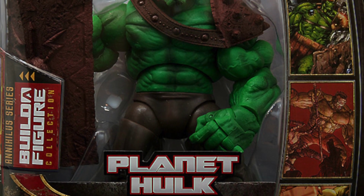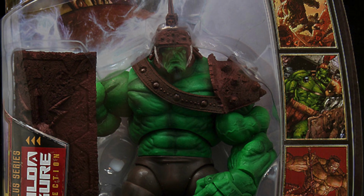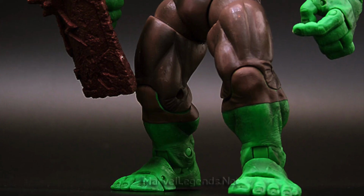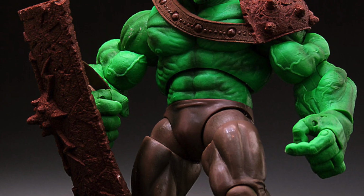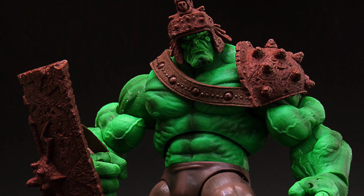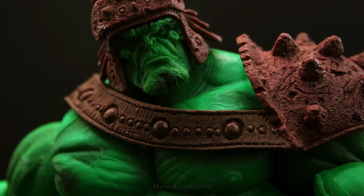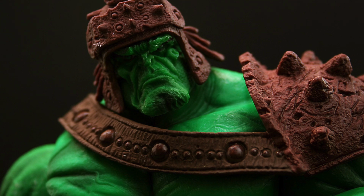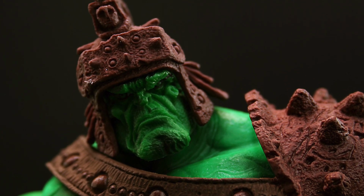Speaking of big chunky figures, we have one of my favorite Hulk figures. We have Gladiator Hulk from Planet Hulk, and this guy looks so cool. I think it's the same Hulk from the House of M pack. I'm pretty sure that's the case. But yeah, with his mean looking face, big old jade jaws there, with his Gladiator helmet and all the accoutrements as well. A really, really cool Planet Hulk figure.